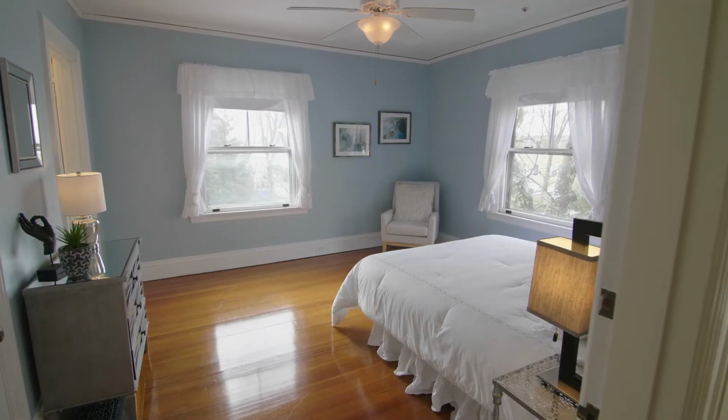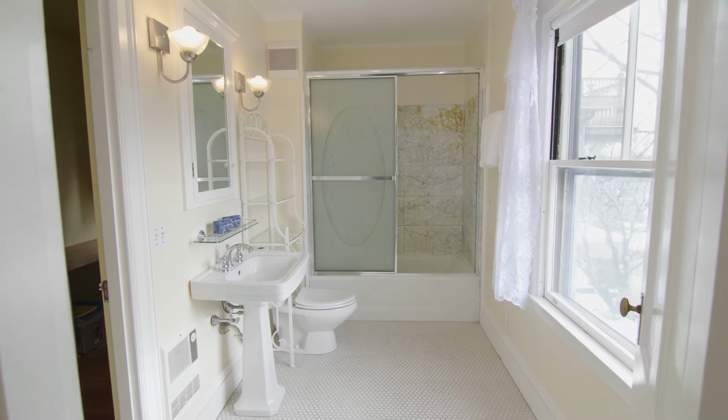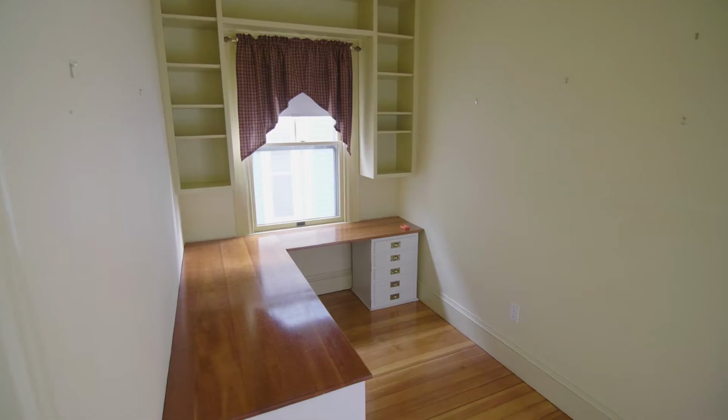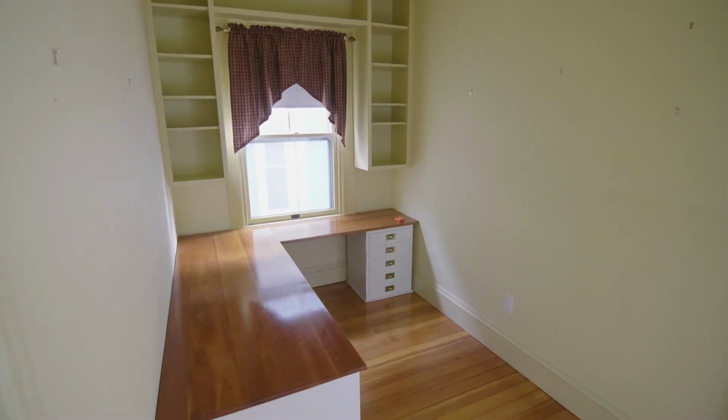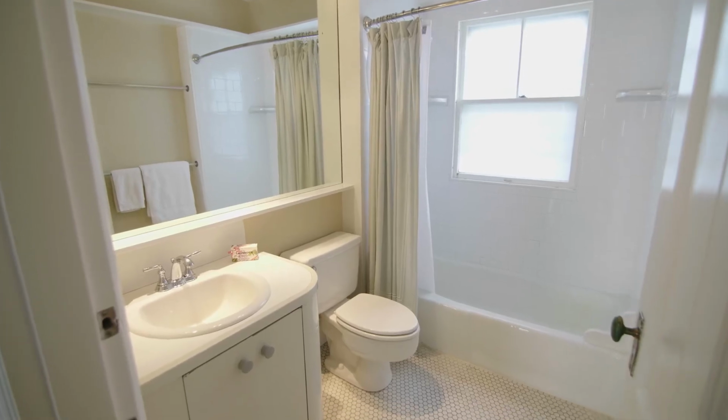On the second level is a beautiful master suite with an ensuite bath featuring a glass door shower and access to a private home office. 2 additional bedrooms share a full bath on this floor.